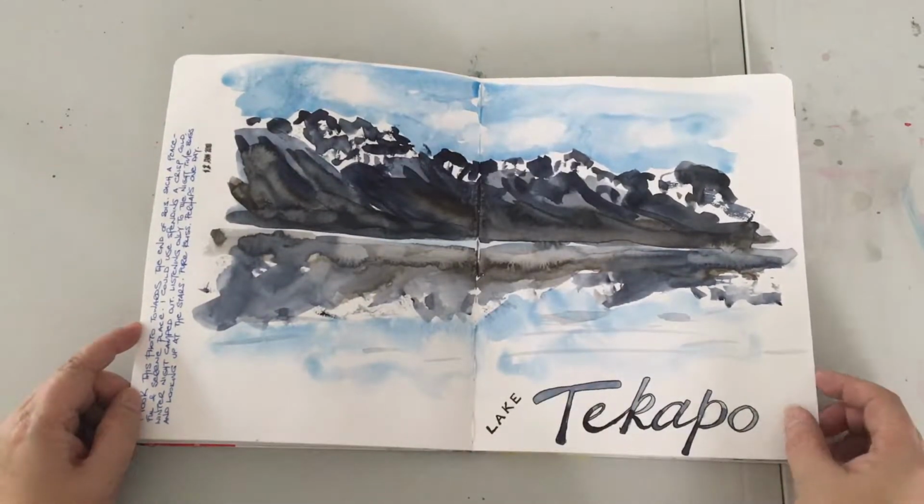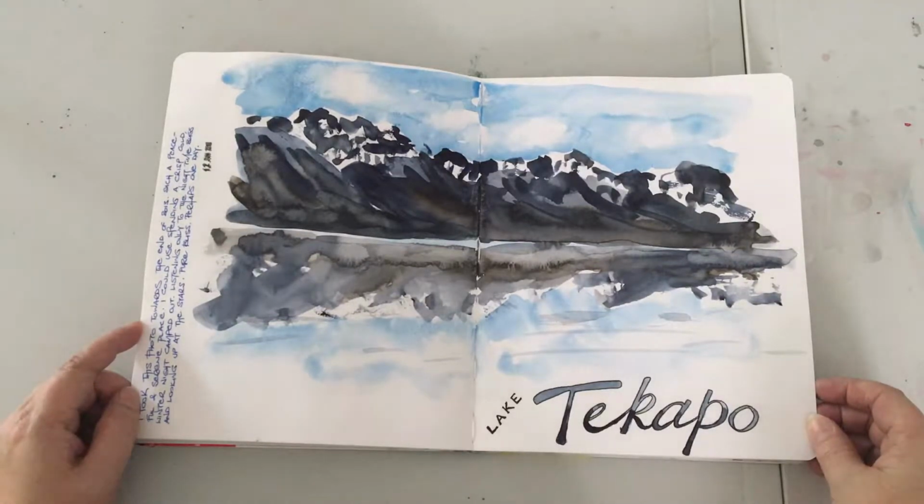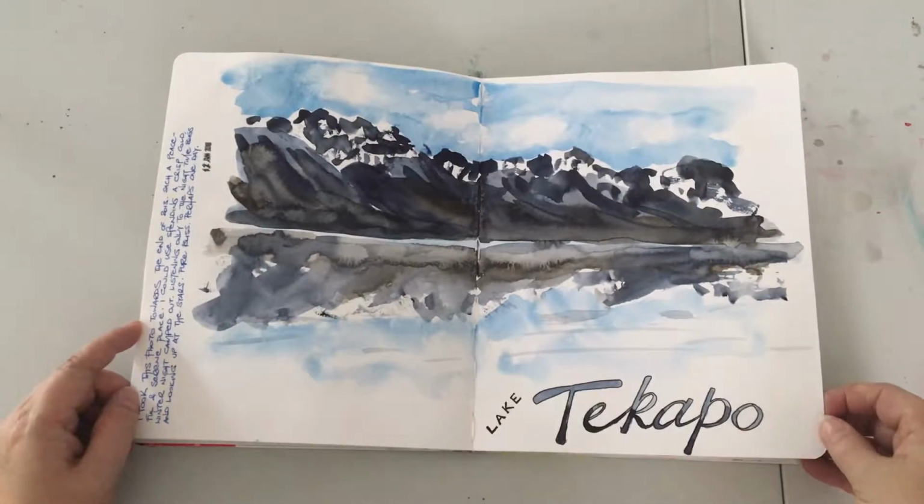Remembering a trip to New Zealand a couple of years ago. Just love the stillness of the lake. It just reflected the mountains perfectly.